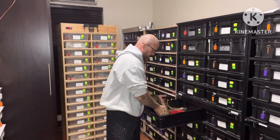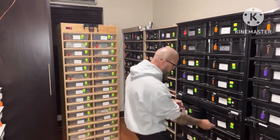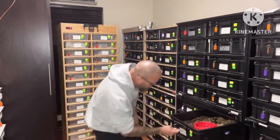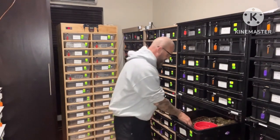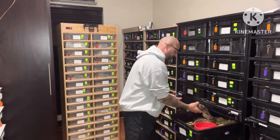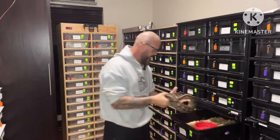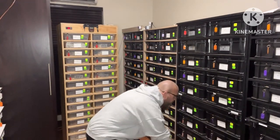She is not alone in the clown pied project. Next to her, we have 100%. She's 100% head pied, 50% head clown. So there's no cinnamon, but breeding ready. And then another girl that we've got over here.